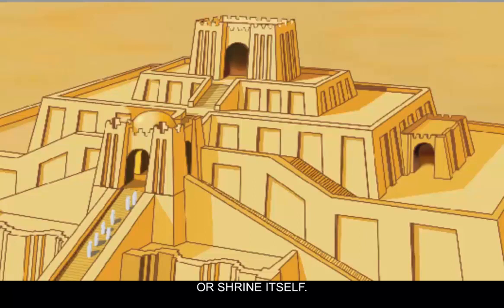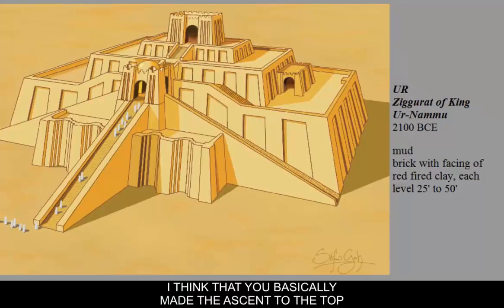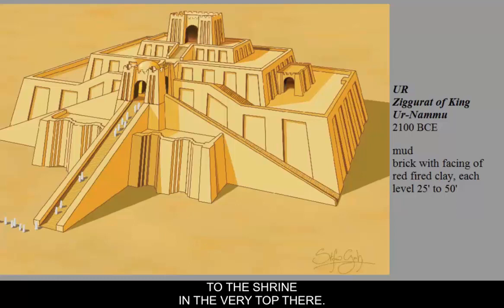I don't think that there was a warren of offices and little temples inside the temple itself. I think that you basically made the ascent to the top, to the shrine at the very top there. So it's a very visible example of power. It's a monument to the power of the city.